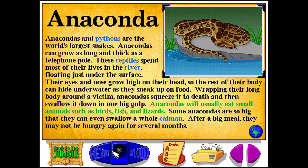Anacondas will usually eat small animals such as birds, fish, and lizards. Some anacondas are so big that they can even swallow a whole caiman. After a big meal, they may not be hungry again for several months.